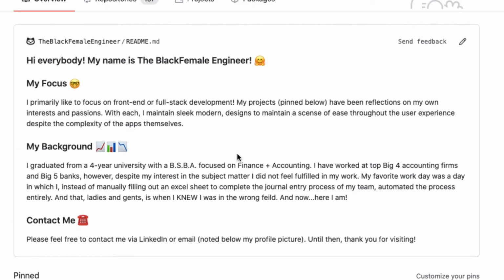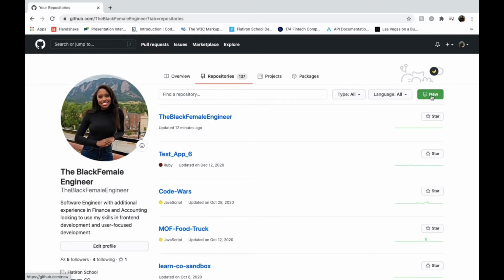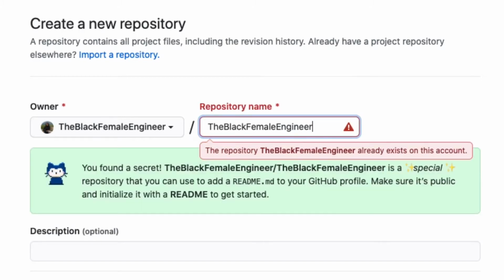And so before we get to this next section over here, let me show you all how to actually add this to your GitHub, because that is something that I did not know how to do. So we go into repositories, click there, select new on the right, and then with repository name, make it whatever your username is. And so you see on the left, my username is the Black Female Engineer. Make your repo name the exact same thing, copying the casing and everything. It has to be an exact match. And so, well, mine already exists because you saw the section already. But you see when I do that, this little thing pops up that says you found a secret.